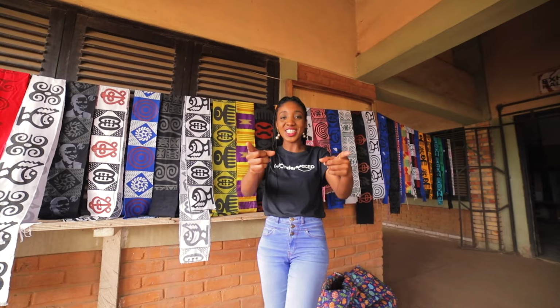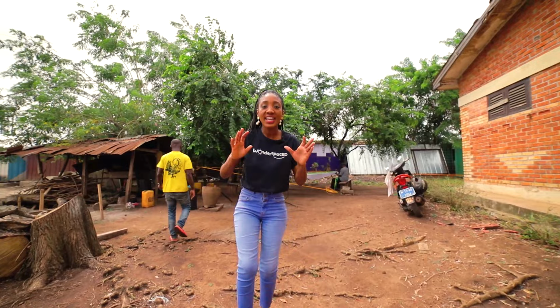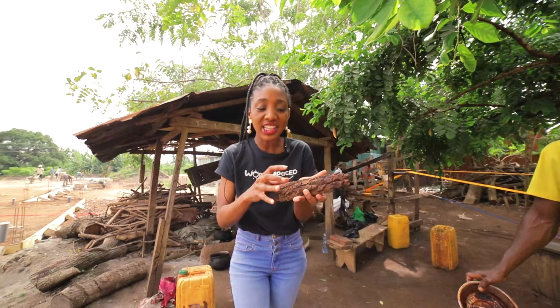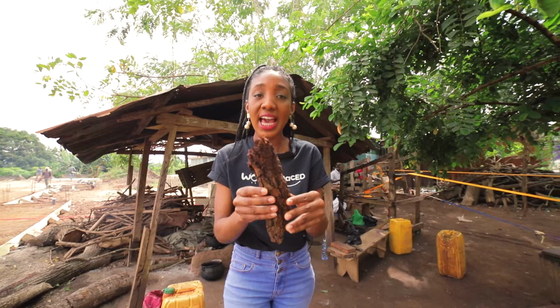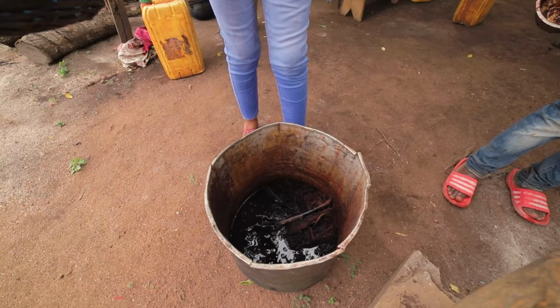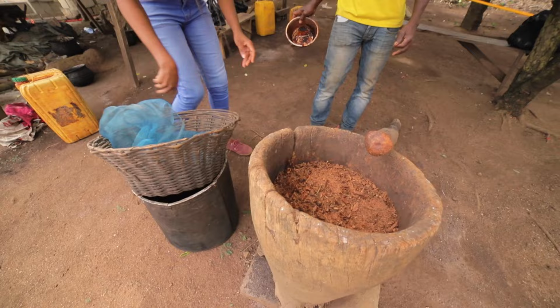Come on! Wonder Space Explorers, we are heading to the section where they create the dye or the ink. Okay, so the process for making the dye is really interesting. Can you see the bark of this tree? It's known as the badia tree. Now what they do is that they soak it overnight in this. All right, can you see the liquid? When they soak it, they move it over to this pestle and mortar. Oops. And they pound it.